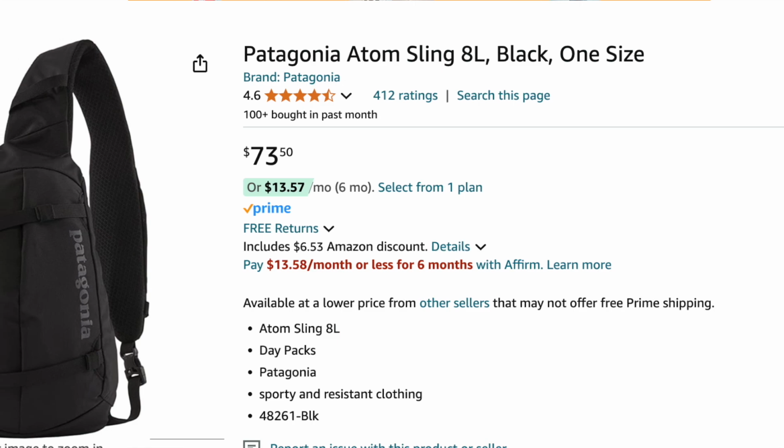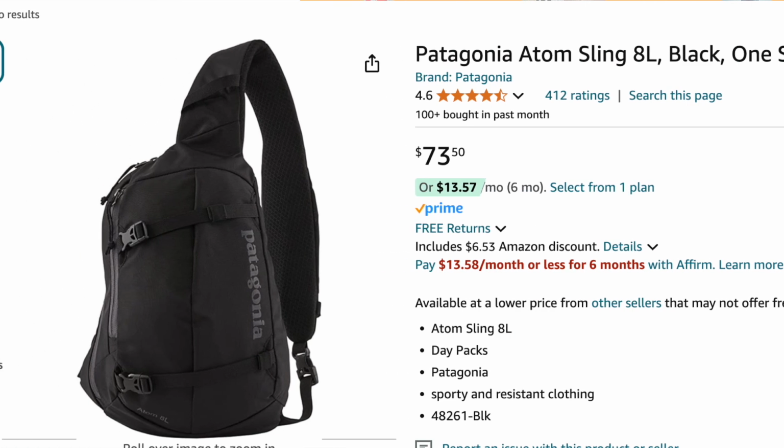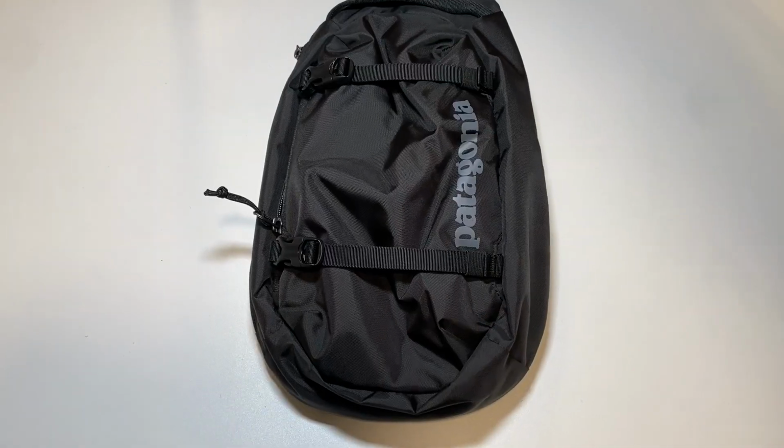Following North Face, we have the Patagonia Atom Sling 8 liter. It comes in right around $75, putting it directly in the middle of our list. Patagonia creates some widely known and well-loved products, and this bag is no different. At 8 liters, you're going to have a generous amount of storage, not to mention it also comes with an elastic expanding pocket for your cell phone or your wallet.